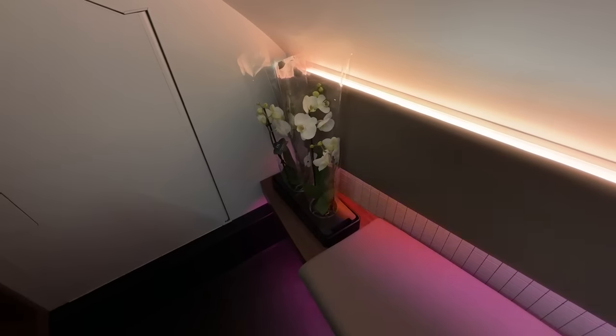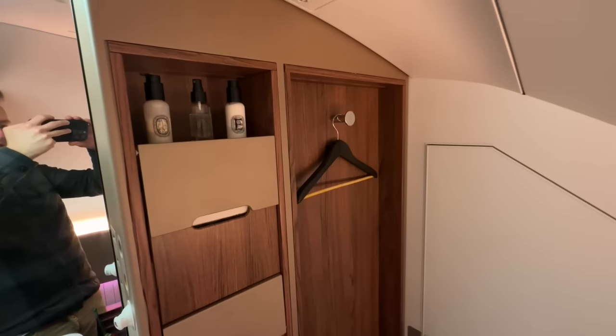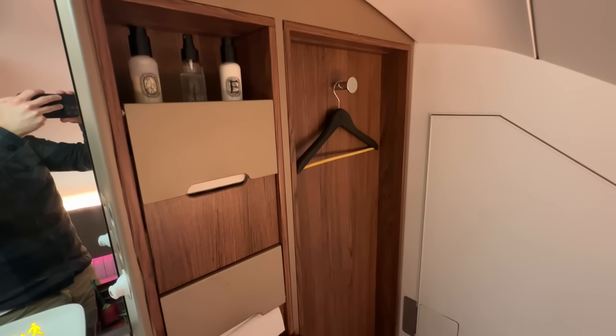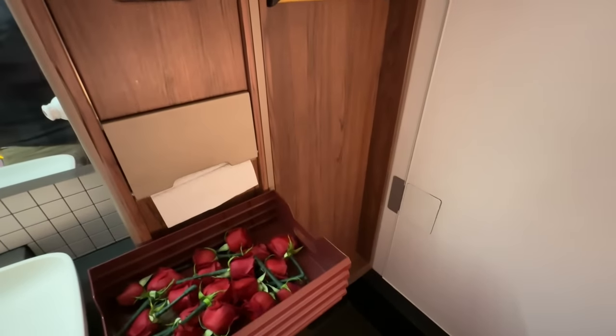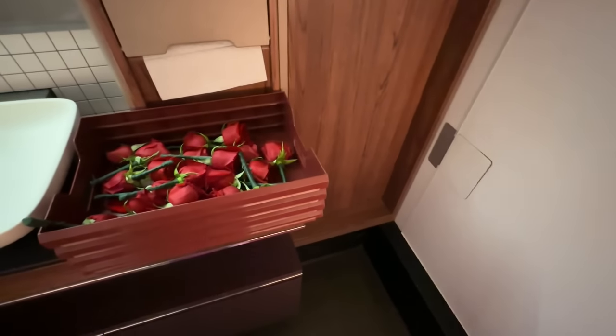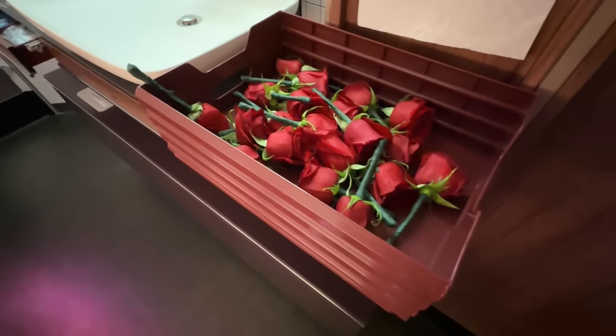They've got some flowers, which is a nice touch to have in a bathroom. It just makes it, you know, not a white box. Coat hanger, amenities, everything you could need to get ready for the day or ready for bed while you're sitting in this cabin. And in a box was a bunch of roses, which they did actually have spots for in the bathroom, but prior to departure, they actually had not set up yet.